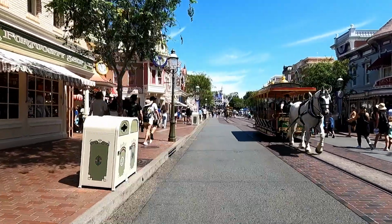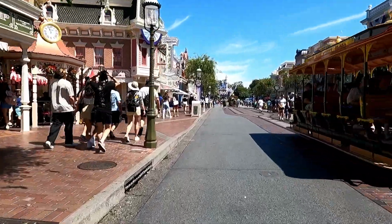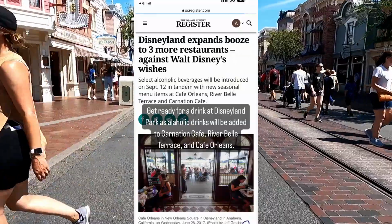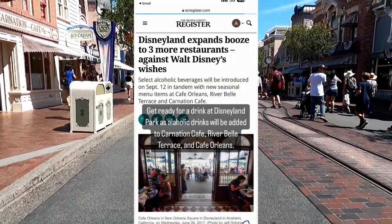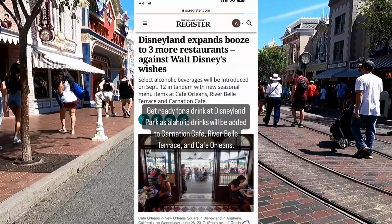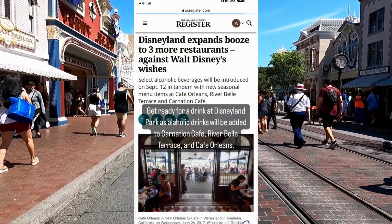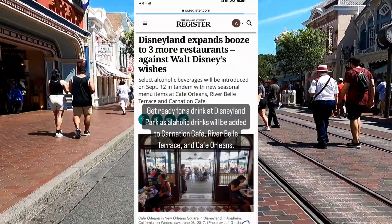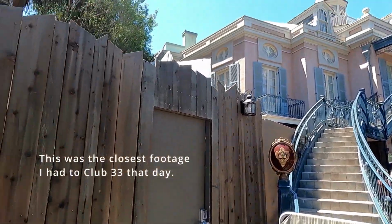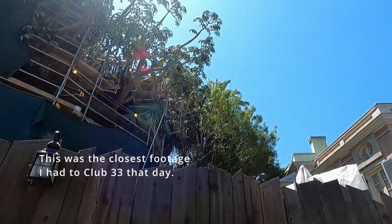Just announced on July 27th, Disneyland Park is going to be breaking its dry drink policy for alcoholic drinks to be served at restaurants. According to the Orange County Register, starting September 12th, the Carnation Cafe, River Belle Terrace, and Cafe Orleans will serve wine, cocktails, and beer. Before this, Club 33 always served drinks since Walt Disney started the club in the 1960s.